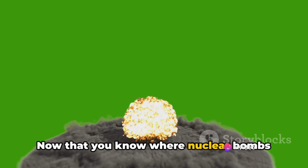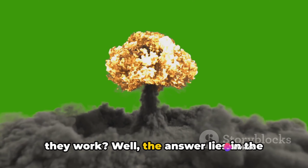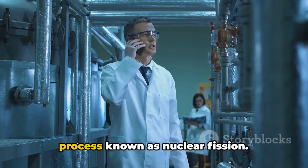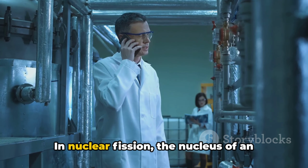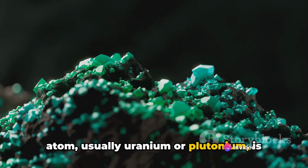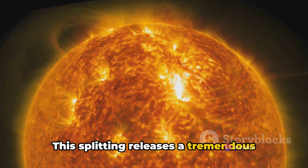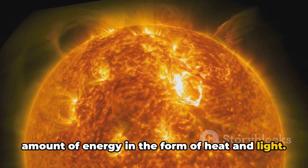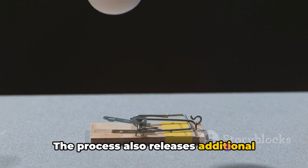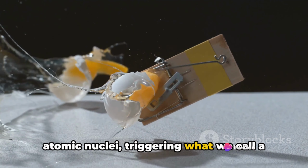Now that you know where nuclear bombs come from, you might be wondering, how do they work? Well, the answer lies in the realm of nuclear physics, specifically a process known as nuclear fission. In nuclear fission, the nucleus of an atom, usually uranium or plutonium, is split into two smaller parts. This splitting releases a tremendous amount of energy in the form of heat and light. But it doesn't just stop there. The process also releases additional neutrons which can go on to split more atomic nuclei, triggering what we call a chain reaction.